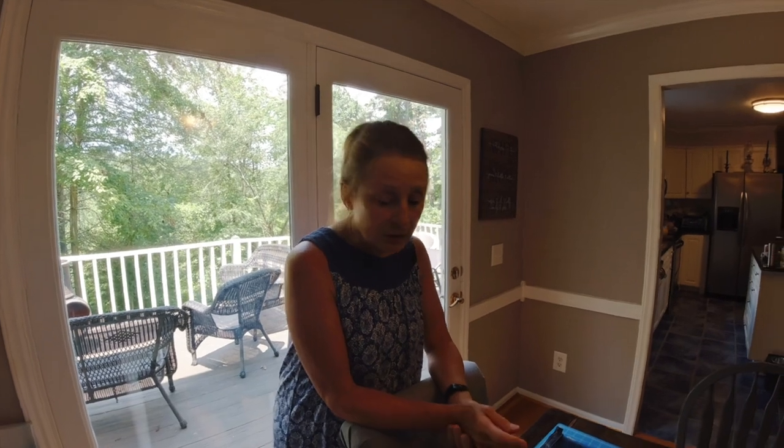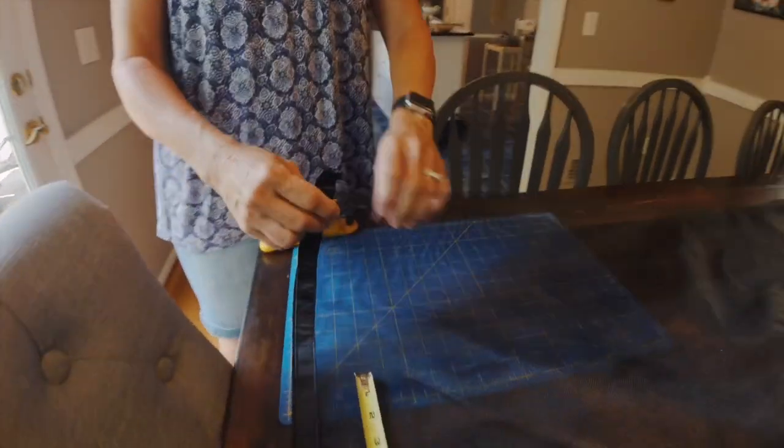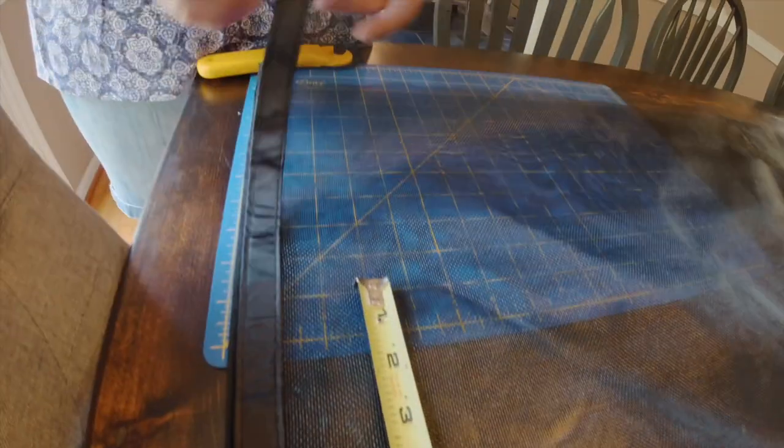Here she is. So a lot of people have asked how we made our screen for our sliding door. And we're going to make one for a friend. And I thought that I would explain it a little bit better since we're in the process of making this one. So the first thing that we did was we took the binding off of both sides. Here's side one. Side two. We left the binding on the top and we also took the binding off the bottom.